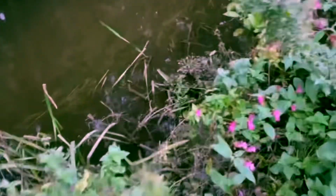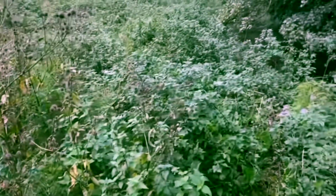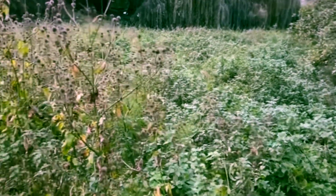Right. Jeez, I can hardly walk through this lot without falling over. Can't say I don't get into the places where other people don't go anyway. This is where we had a few fish earlier. Still looking good. So hopefully all of that won't be here in the winter so much. I hope it'll die off.